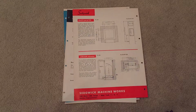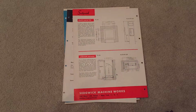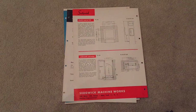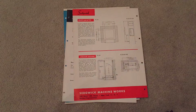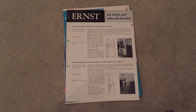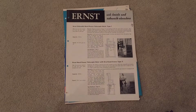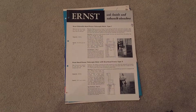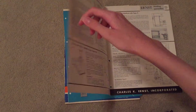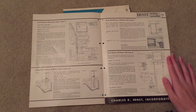Sedgwick looks like they're based in New York City. And I don't think Sedgwick is in business anymore, but I haven't done much research on this company. Next is a company I've never heard of called Ernst. And I did research, and it appears that no one has filmed an Ernst elevator.